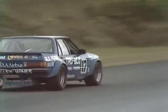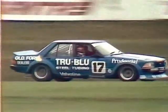And there's the leader, True Blue Dick Johnson, car number 17, in front of a hometown crowd. They cheered him when he came onto the circuit today, dancing girls, all sorts of balloons going up. And the crowd that's here today in these wet conditions, and it's almost a record crowd for Surfers Paradise International Raceway, are all here for one thing, one man, Dick Johnson, in the Prudential Ford Falcon.